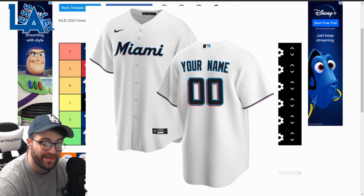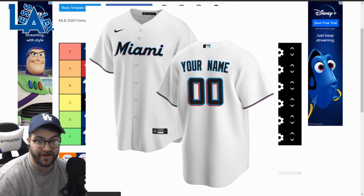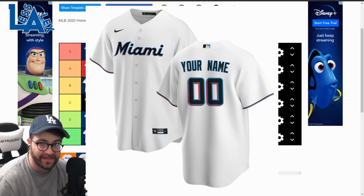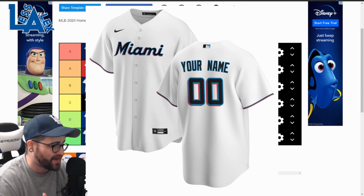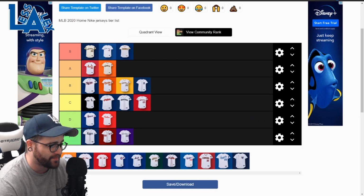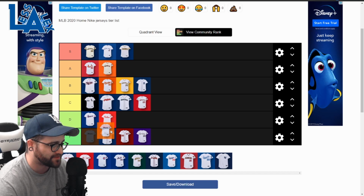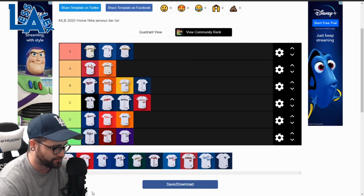Next up, we have the Miami Marlins, and they've been switching logos, it seems like, every other year. I wish they'd go back to the classic F fish with the Marlin. Now I get it, they're trying to do the Miami vibes with the pink and the blue. The Nike logo, I don't mind because it is such a new school looking vibe, but overall, it's not it, chief. It's just not it. We're going to set it there in the D tier.